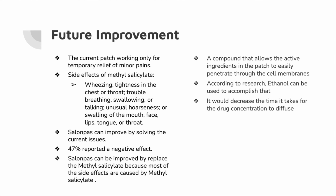Methyl salicylate causes some issues like wheezing, tightness in the chest or throat, and difficulty breathing, swallowing or talking, and swelling of the mouth, face, lips, and tongue. So all these issues are caused by the methyl salicylate.